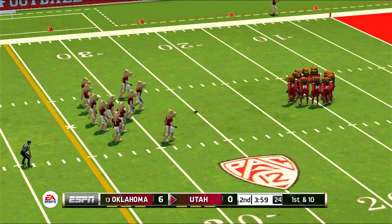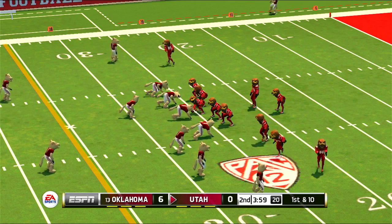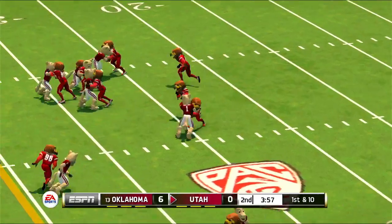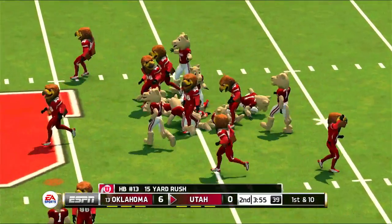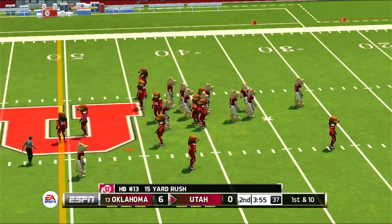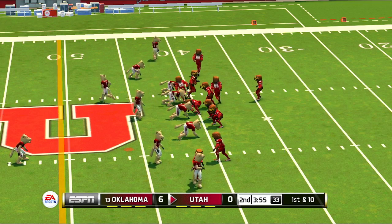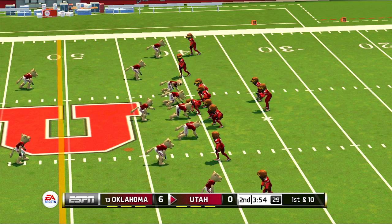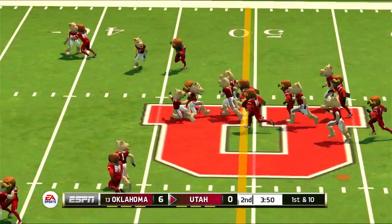In a game that's this close, you can't afford to waste possessions. And he tackles him hard at the 40-yard line. What a run. Here they give it to the tailback and a little misdirection play. And you can see the athleticism and the ability to make guys miss. Nice play. He's at midfield.